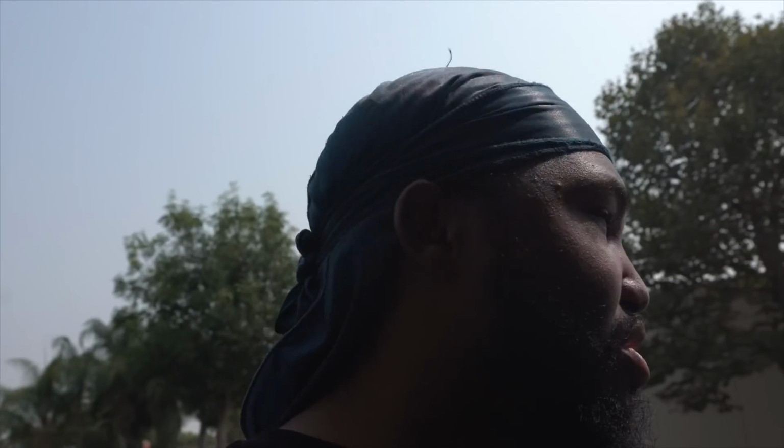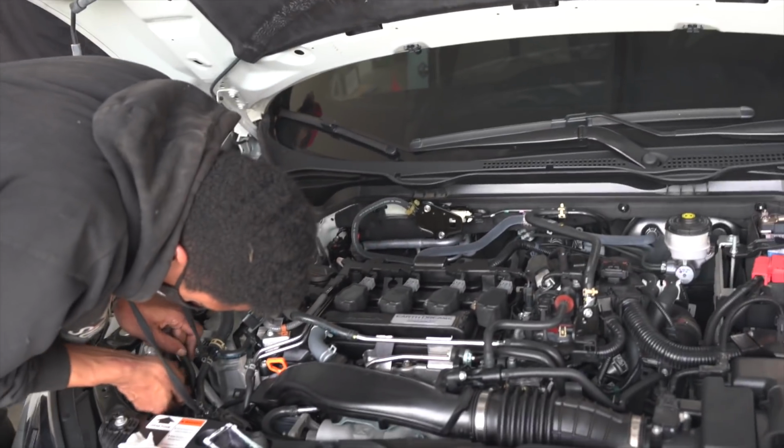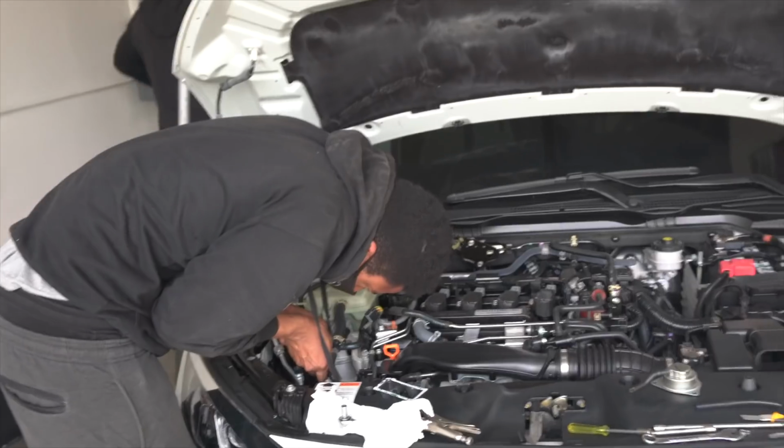Y'all, it's been about 15 minutes. Not saying we thought it was gonna be easier, but we kept on dropping stuff. It's been like 15 minutes, but the install is pretty much done. We're just putting the small little parts back on. But I ain't gonna lie, I'm pretty excited to hear it though.